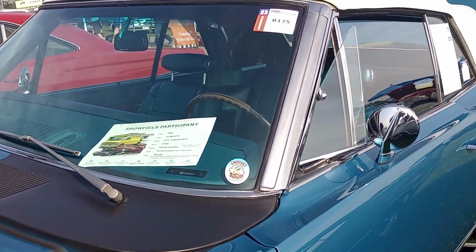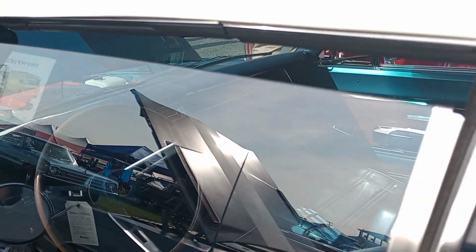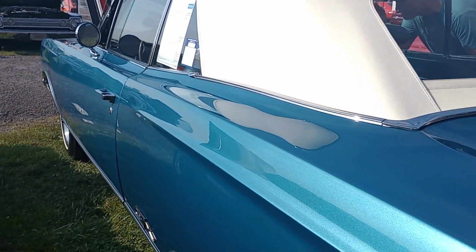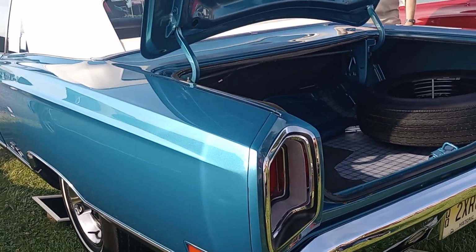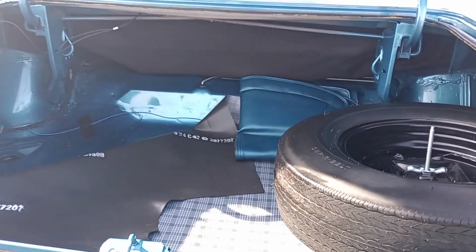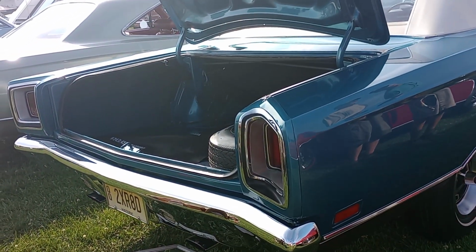Again, this model was created to compete against the Pontiacs, the Oldsmobiles, the 442, the GTOs. Premium packaging in these cars. Window sticker, and take a look at the reflections in this paint. So this gave Chrysler owners an opportunity to get a very luxury laden muscle car that would most definitely rival the best of the 442s or the Pontiacs. Undercarriage has been done thoroughly.